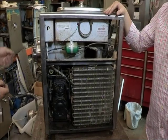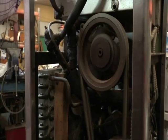Should we just turn it on and see? Well, you can, but Bruce has been having a fiddle with it. Stand back, it's hot. Whoa!